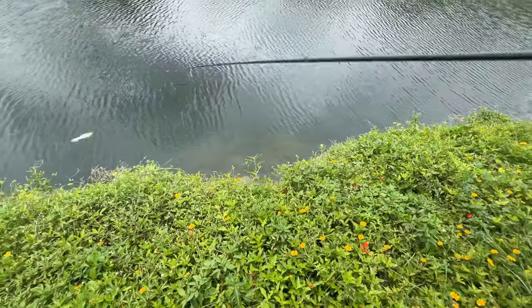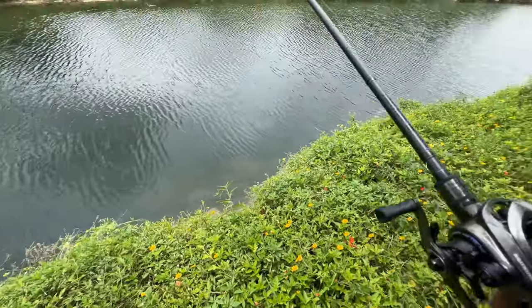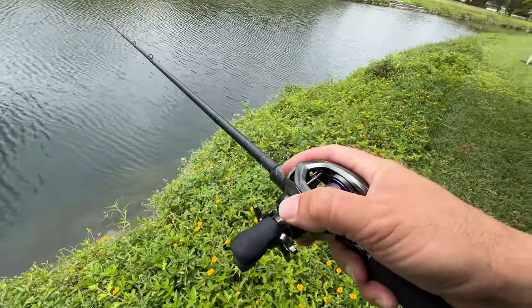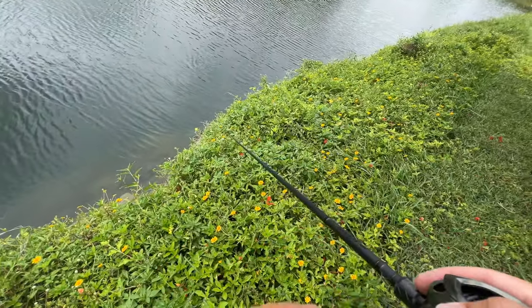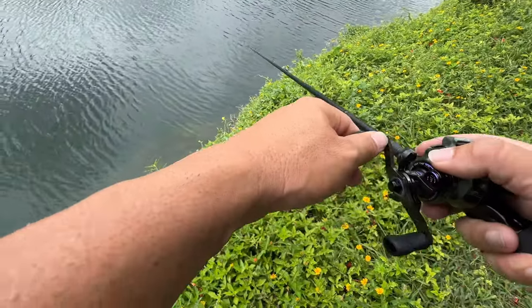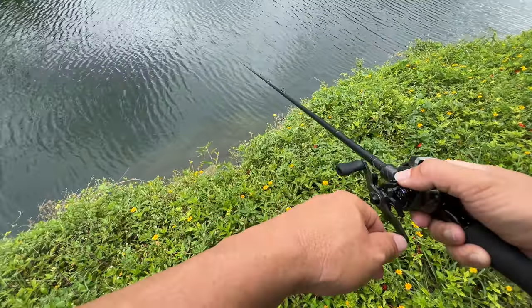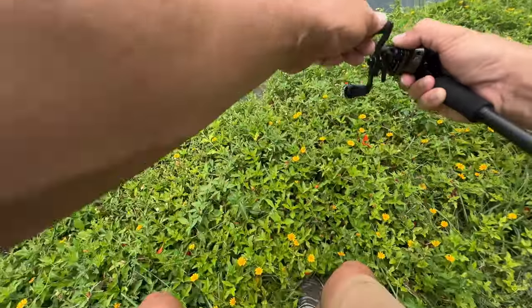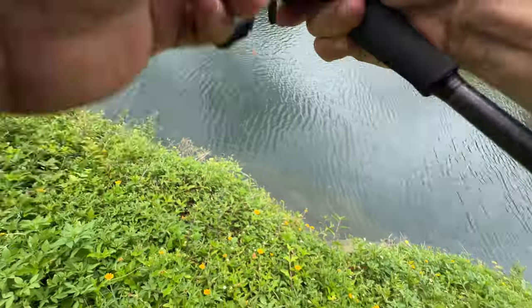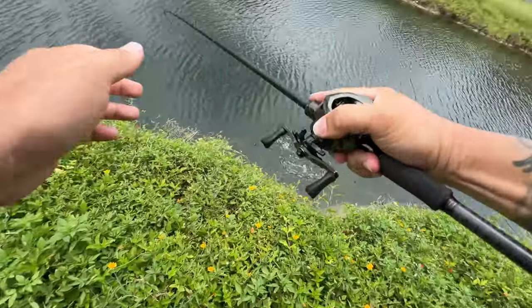I see something down deep right over there. Something down deep. Come on. Is it the fish that I want? Is it the fish that I need? Got him. Oh, almost came off my hand. Whew.